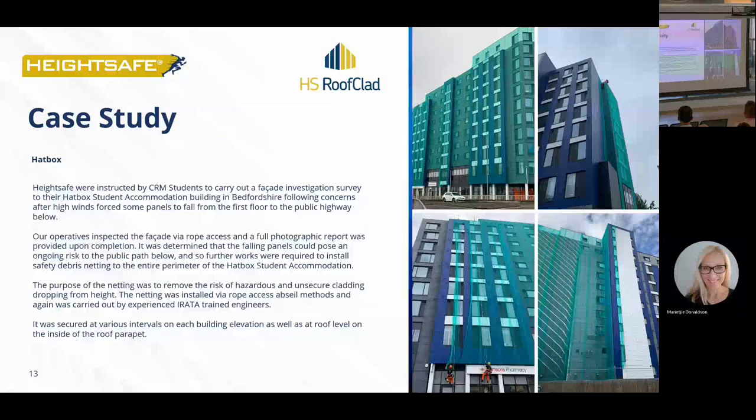This was another project that we did, more from a building maintenance perspective. We installed debris netting to this facade because the actual cladding was starting to crumble and pose a health and safety risk. This was all installed via abseil to provide a short-term solution before it was then replaced.